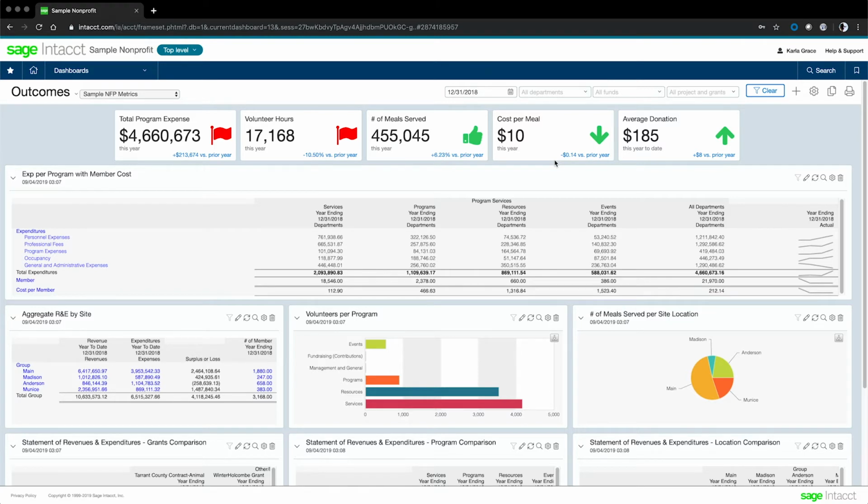That comparison versus prior year could look at outcomes from a lot of different periods like prior month or quarter or even a budget. Below the performance cards, I've got a variety of components creating visibility into the organization. I can display tabular reports that put the numbers right in front of me while also providing visualization to help interpret results. Notice that I've broken out expenses by programs.